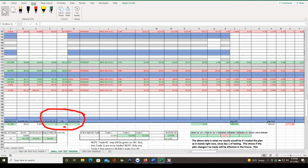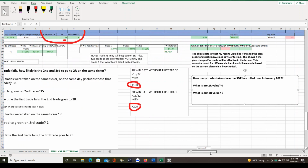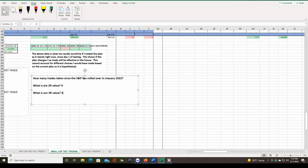So let me zoom in here a little bit more so you can see. This is what we're focused on. How many trades taken since the S&P 500? We didn't count that. So we said we had 12 losses and 6 wins, so 18 trades. And our 2R value is 0. We're break even if we hold a 2R, but we're up 6R, 6 times our risk, if we are holding a 3R. And that's all going to be relative to your risk. If your risk, not the 6R value, but if your risk is $10, you'd be up $60.